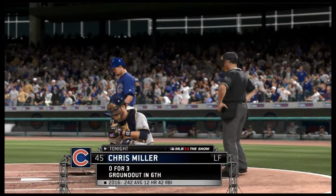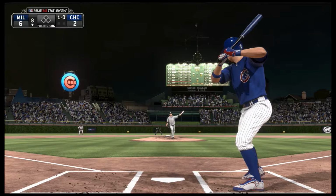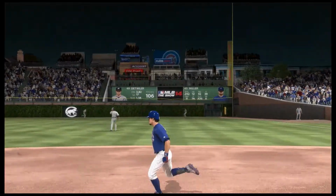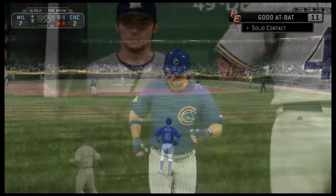Chris Miller will stand in for his shutout in the last inning. Any surprise that he's back out there for the 8th? Well, if it's me, I think I let the bullpen try and take me home, but he might have said something between innings that made his manager change his mind, so he's back out there.